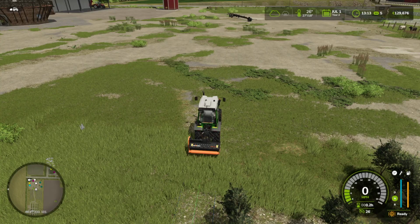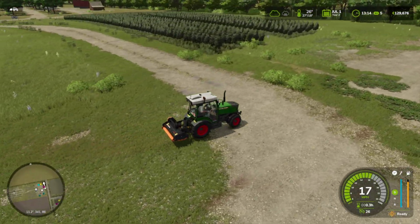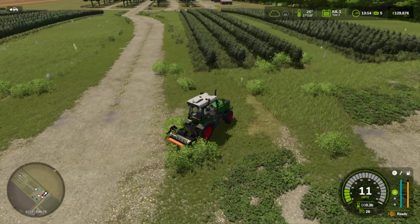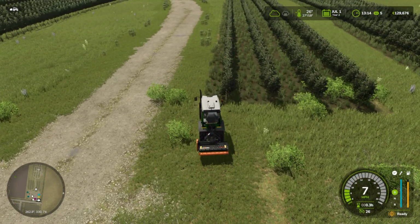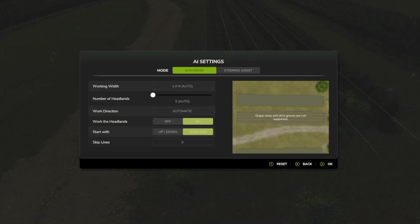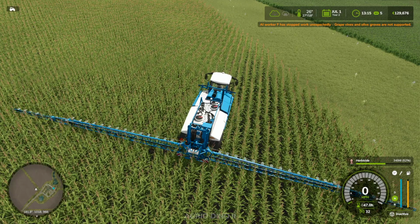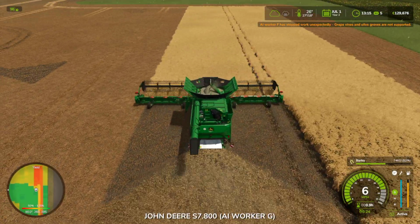So what I'm going to do actually is see if I can put this on a worker, because I didn't know actually that you could use GPS with olives. So I'll just try this. AI worker, start. No, you can't, that's fine. So let's see how this guy's doing. Not this guy, but this guy.